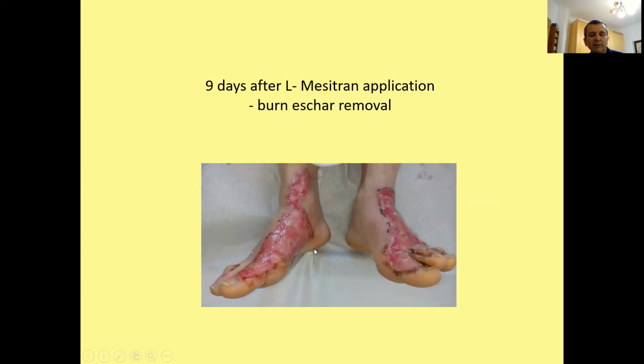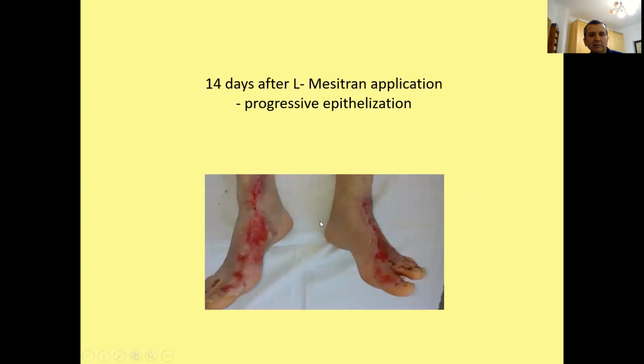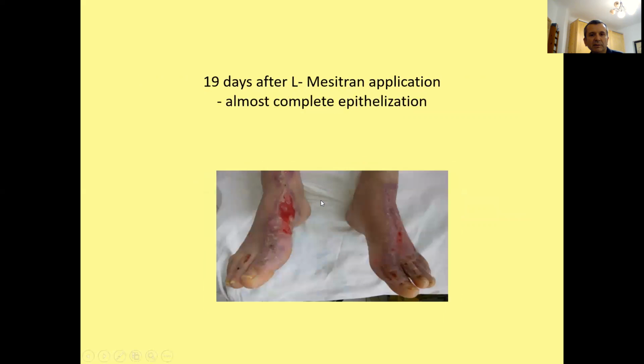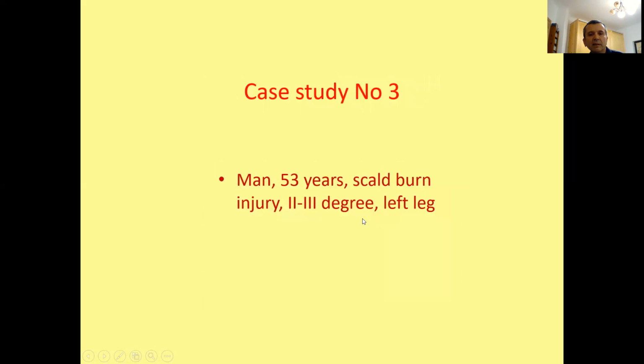9 days, burn scar removal. 12 days, marginal epithelialization. 14 days, progressive epithelialization. 19 days, almost complete epithelialization. 26 days, quasi-integral epithelialization. Case study number 3: man, 53 years old, with scald burn injury, second and third degree, on the left leg.